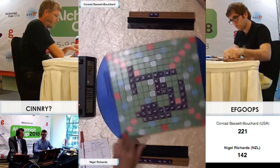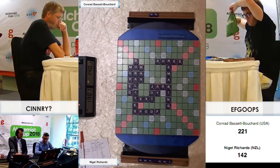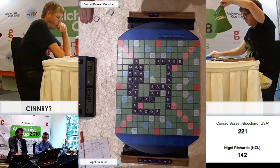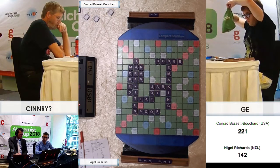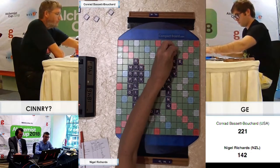Whereas a lot of people, even expert players, will be 50 behind a third of the way through the game and start sacrificing equity for opening stuff, which often doesn't make sense. It makes you feel good that you're trying hard, but probably detrimental to your overall win chances.